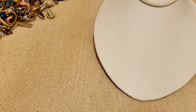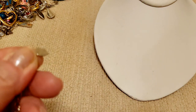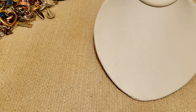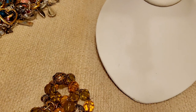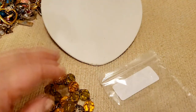It is Bisou Bisou. I know they have clothing. I didn't know they had jewelry, but anyway, Bisou Bisou. And this is piece number 4. Okay.